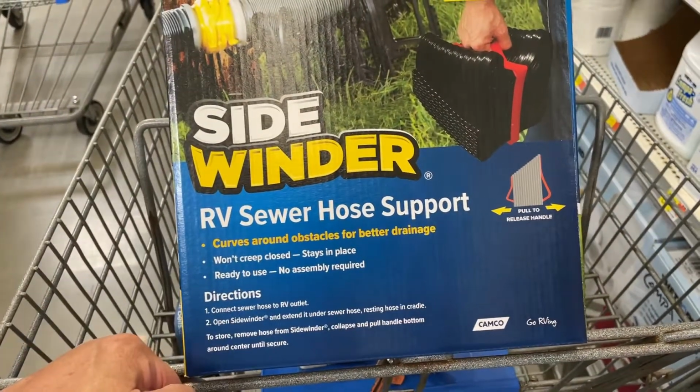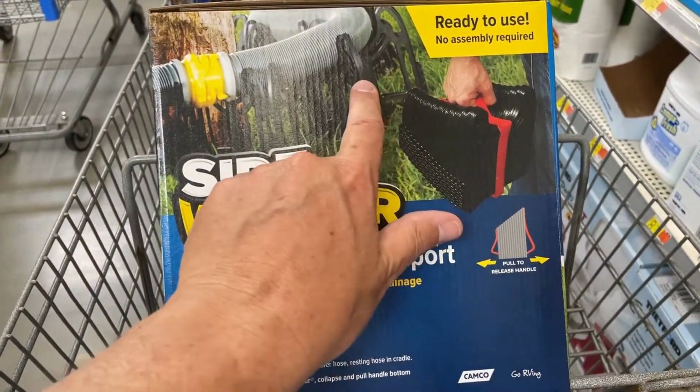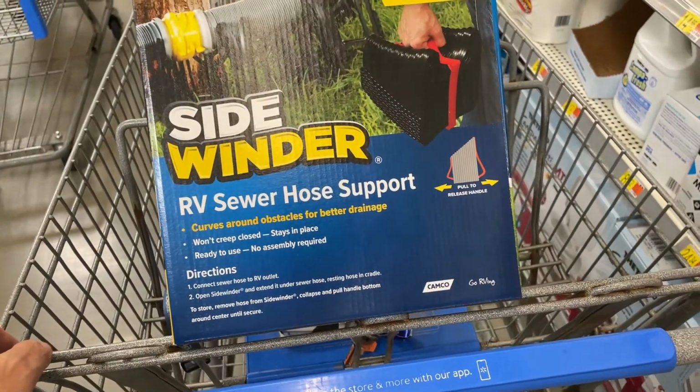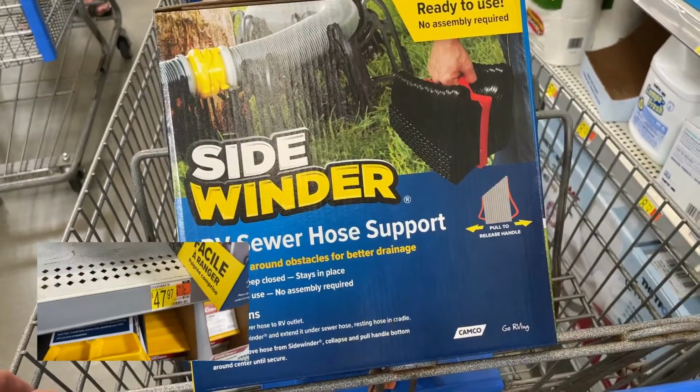Along with your Rhino Flex, you're going to want what they call a sidewinder, and this is going to provide sewer hose support. And actually, you can see here, this is the highest point down to the lowest point, and that'll use gravity to help empty out your black and gray tanks. This is an absolute must-have item.